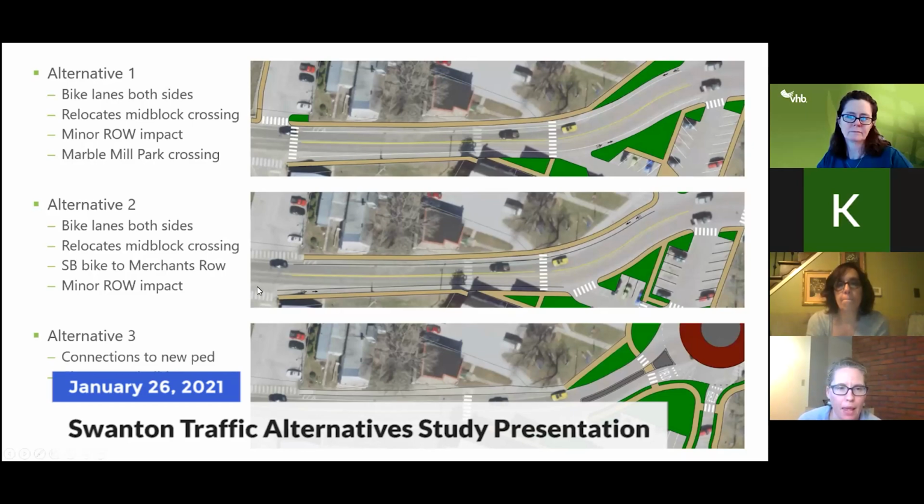And then in alternative 2, in addition to that, we're showing this bike lane coming up through here. We do have the width if we needed it to continue it up, but we were thinking through, in alternative 2, that's the alternative where we'd have southbound cyclists on Church Street. So maybe thinking through the connection of that bike lane to the southbound bike lane on Church Street. So that's what you're seeing there.